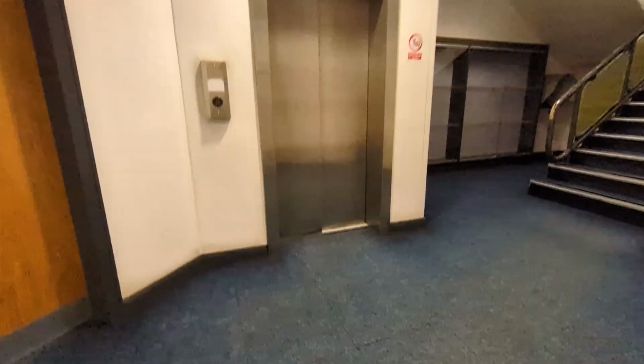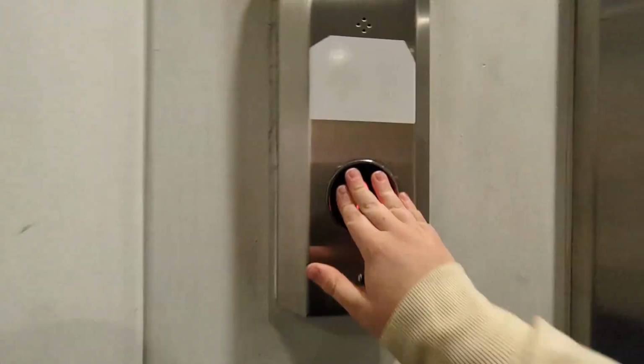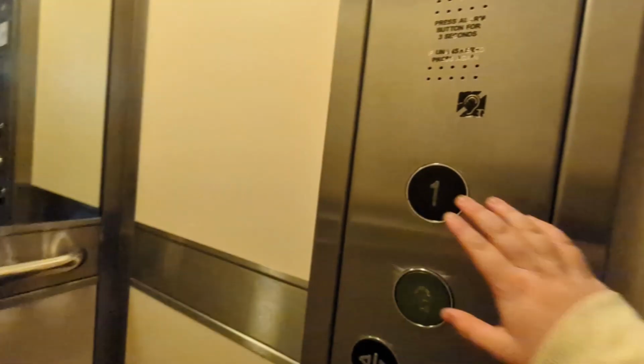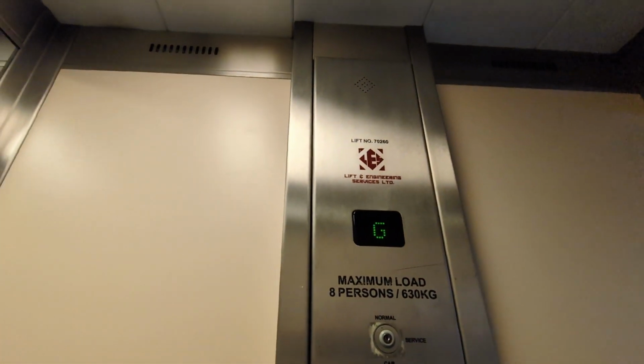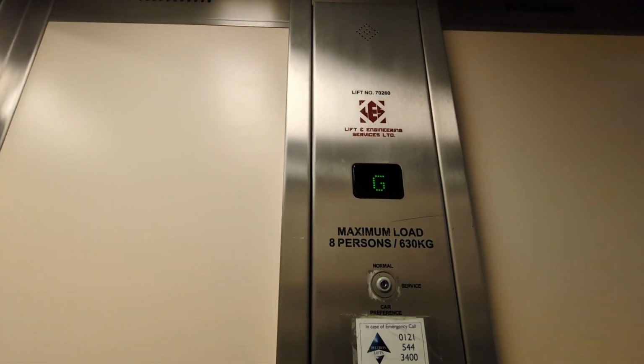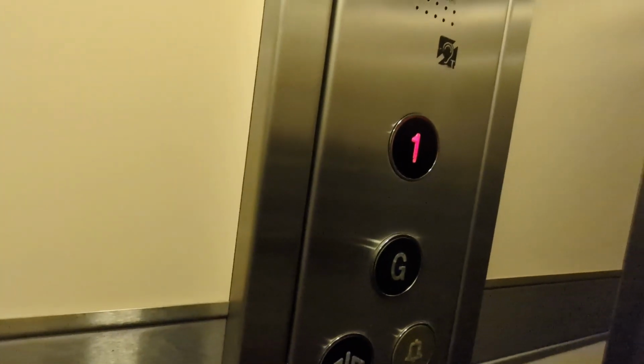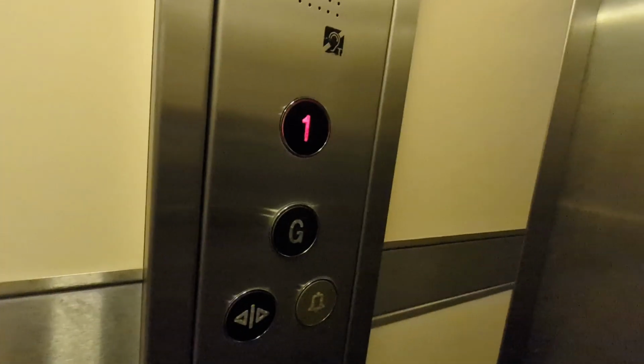Alright guys, this is our next lift, located at the library. This button is big, but now let's go to 1. This is an engineering services lift, and it used to be an old Otis, but now we're in. Hi guys. Just gonna wait for it to go up. Here we are at floor 1 now.